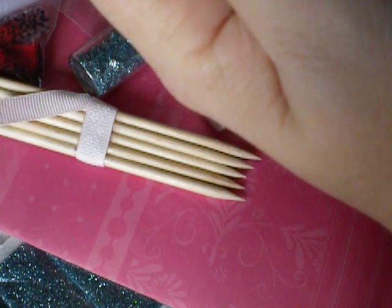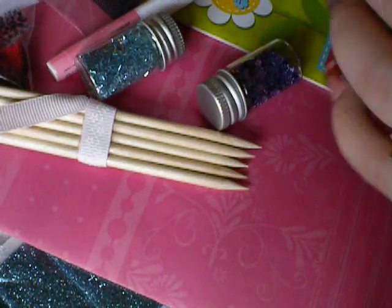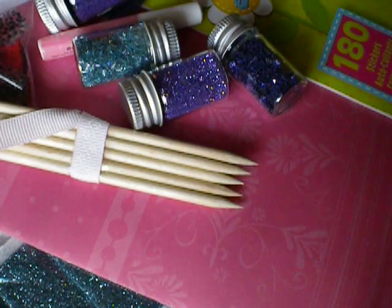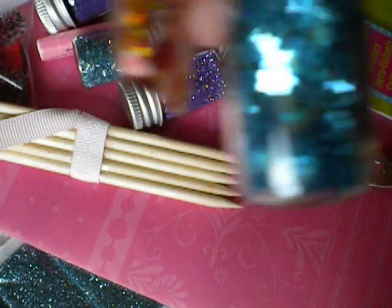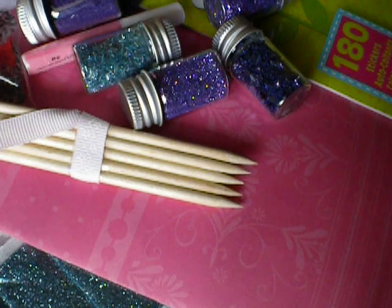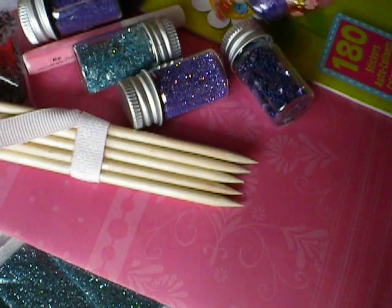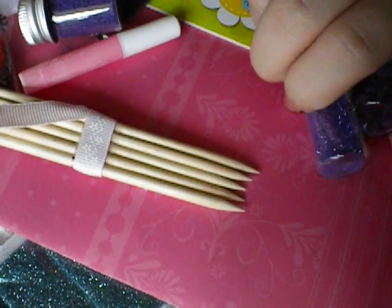Looks like it's hardcore, no glue. Some purple fine glitter, some purple tinsel, and some blue flowers. And that's what she sent me. We agreed on a little swap, and she sent me all this, and she's just so generous and sweet.